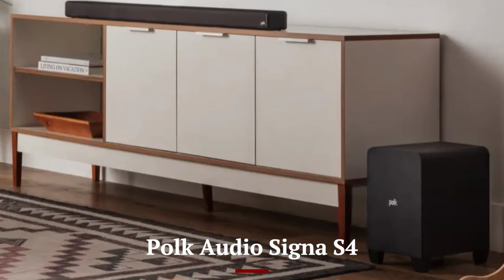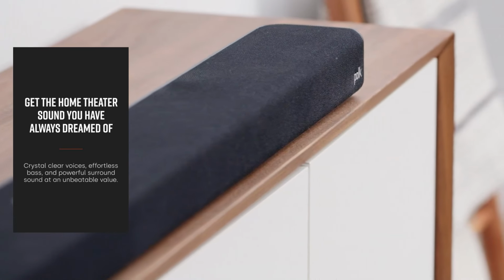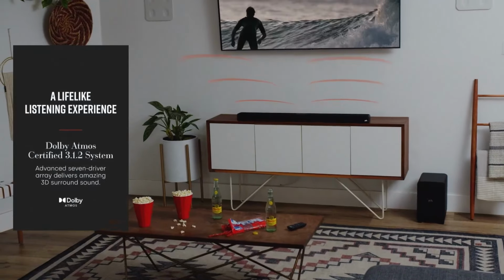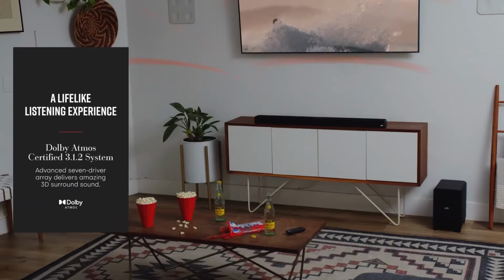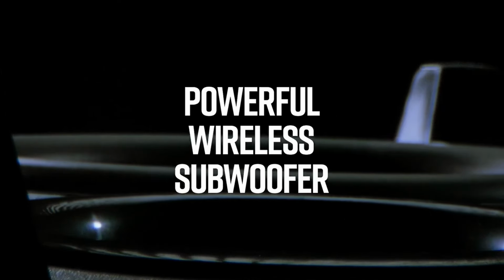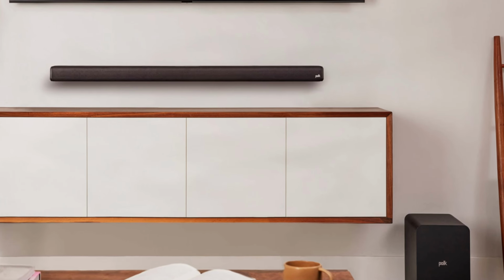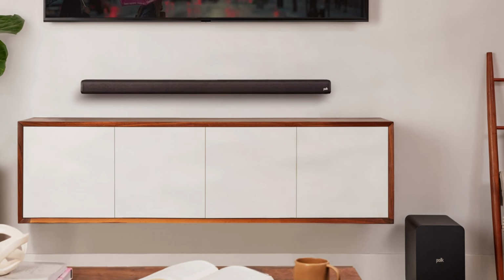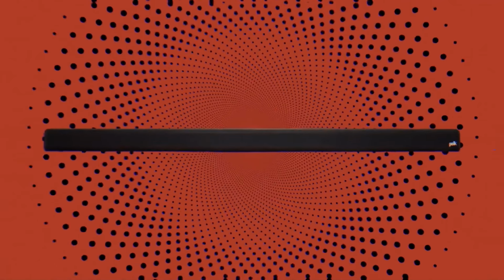Polk Audio Signa S4. The Signa S4 is a very compelling upgrade for TV audio, especially if you want a simple, one-box, plus sub, solution for immersive sound without having to deal with multiple speaker placements. It's a 3.1.2 channel system, soundbar with left, right plus center plus 2 upfiring height drivers, plus a wireless subwoofer, designed to support object-based audio like Dolby Atmos and create a more enveloping soundstage than a standard stereo soundbar.